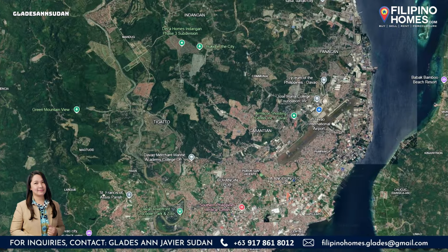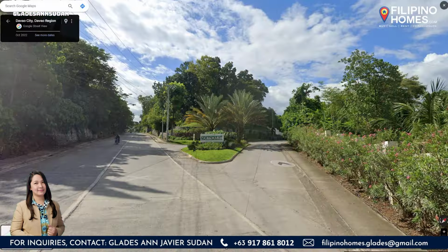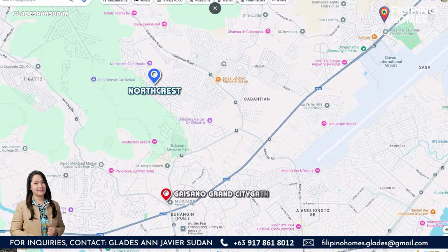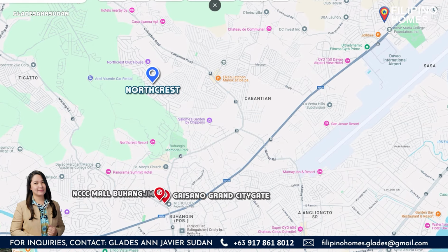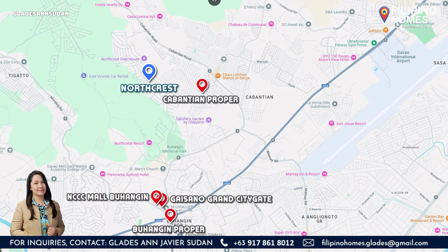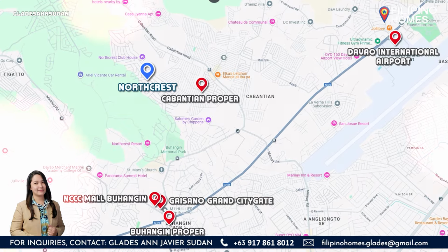The property is located at Northcrest, Buhangin, Davao City. Nearby landmarks: Gaisano Grand City Gate, NCCC Mall Buhangin, Kabantian proper, Buhangin proper, and Davao International Airport.